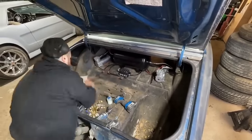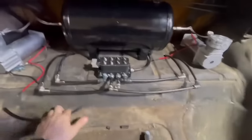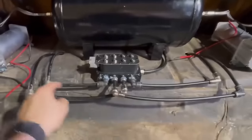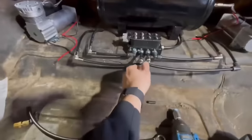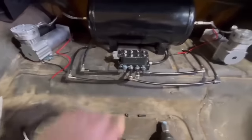Check it out. Got it figured out. I don't hate the way it looks. I wish these manifolds would be front left, rear left, because then it'd be real clean. But unfortunately, it's not. So you got to jump around a little bit. But that's okay. It doesn't look horrible. But that would be so much cleaner if they just went the other way. But that's fine. Not the end of the world.